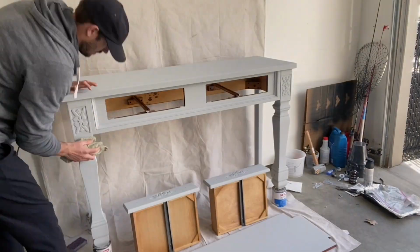So I'm gonna spray on the polyurethane on the desk. While that's drying, I'm gonna go and get another can of the paint. So I'm gonna do that now, and then when I get back, we can start putting on the hardware. All right.